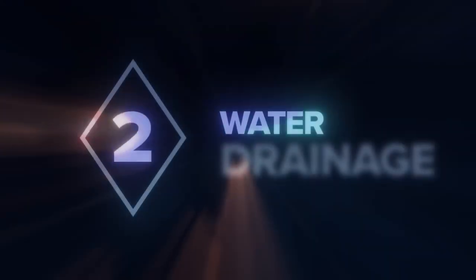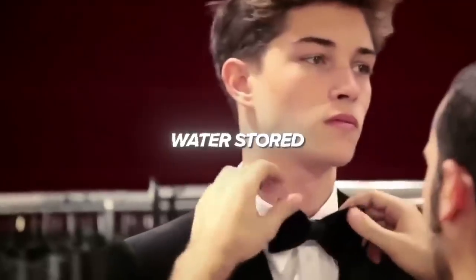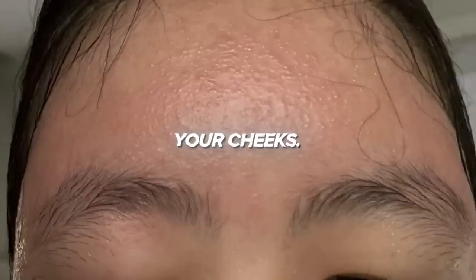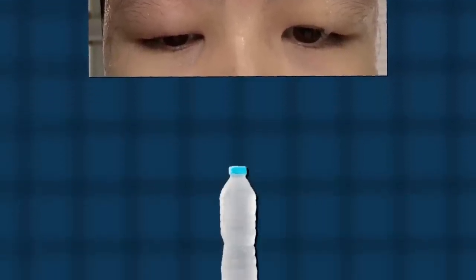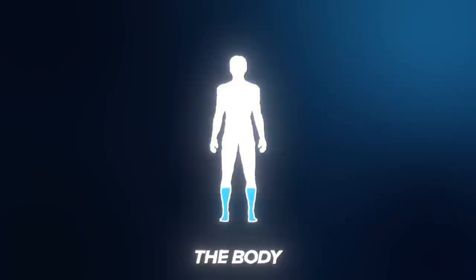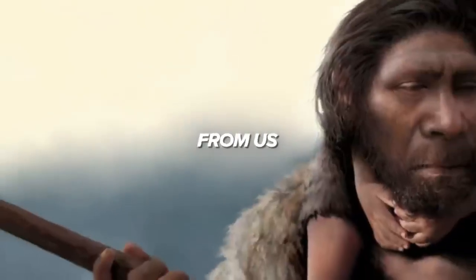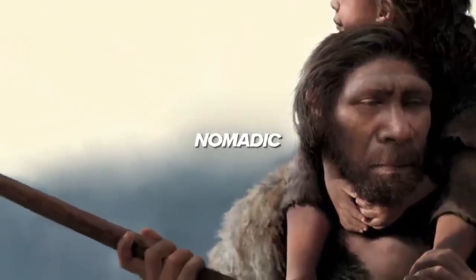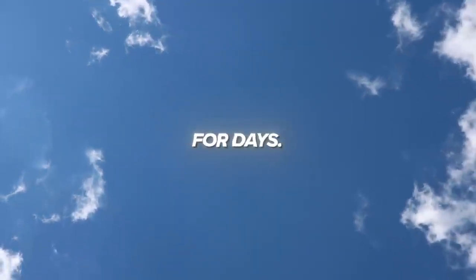Step number 2. Water drainage. The second thing that holds you back from having model-like hollow cheeks is the water stored inside your cheeks. To completely get rid of water retention in the face, you will first need to start drinking 3 to 4 liters of water daily, because the body only stores water to prepare the body for a long time without water, which stems from us humans originally being nomadic living creatures, which meant to not have access to water for days.